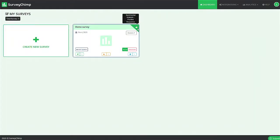So if you had a big survey of thousands of people, rather than having to check them all manually and work it out, it analyzes all the data and will tell you broadly if it's positive or negative. And this is huge for businesses that want to catch negative feedback quickly, and it's something really you can push and sell.